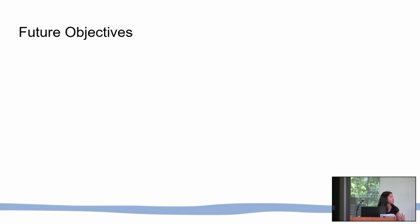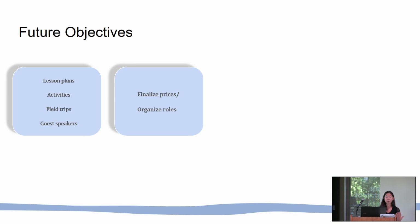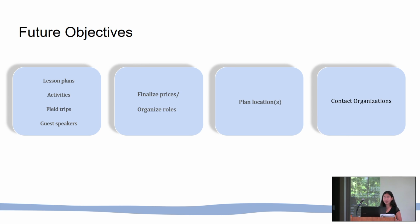So for future objectives, what we would like to have accomplished for this program is to curate some lessons, activities, plan different field trips for the high school students, and then obviously have guest speakers. We would also like to finalize the prices with employees in mind, and also organize the roles for these employees. Next, we would like to plan the locations for either the boat building or the field trips. And then lastly, contact different organizations that would benefit from having the experience of participating in this program.